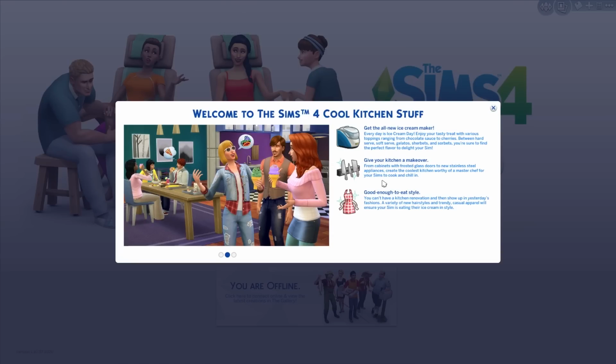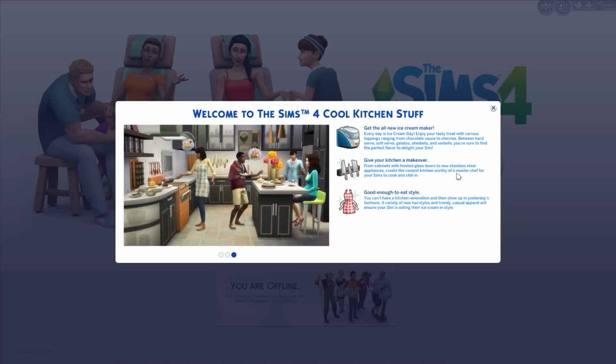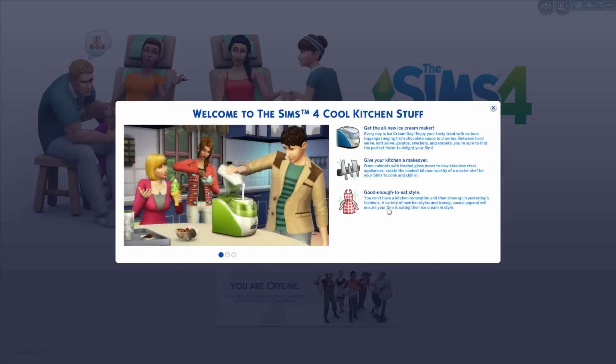Give your kitchen a makeover. From cabinets with frosted glass doors to new stainless steel appliances, create the coolest kitchen worthy of a master chef for your Sims to cook and chill in. Good enough to eat style. You can't have a kitchen renovation and then show up in yesterday's fashions. A variety of new hairstyles and trendy casual apparel will ensure your Sim is eating their ice cream in style.